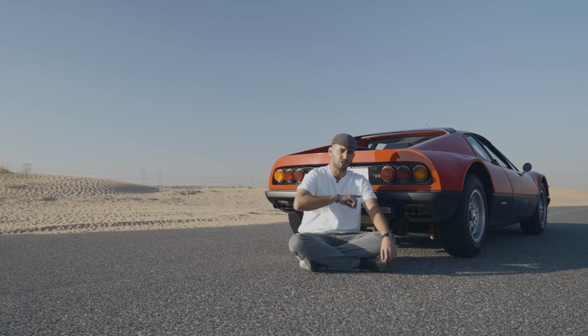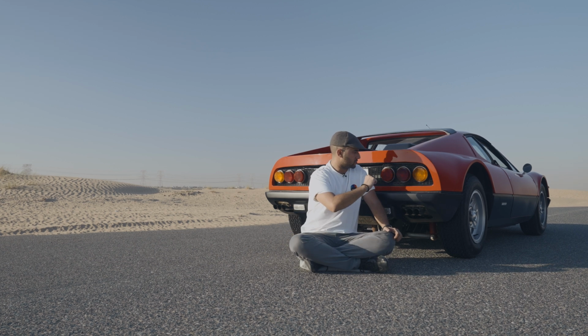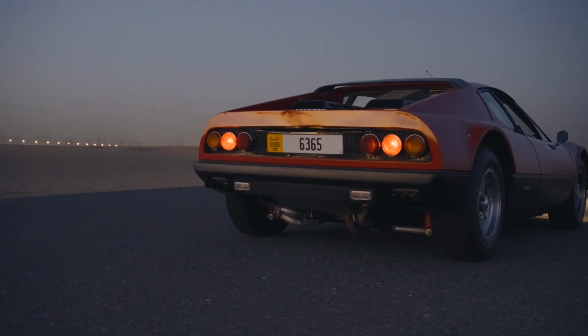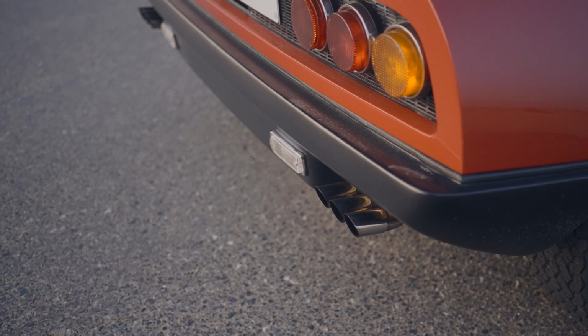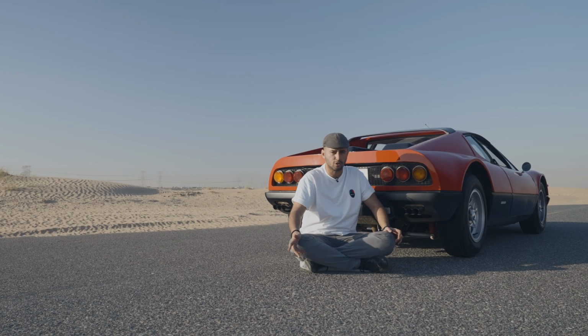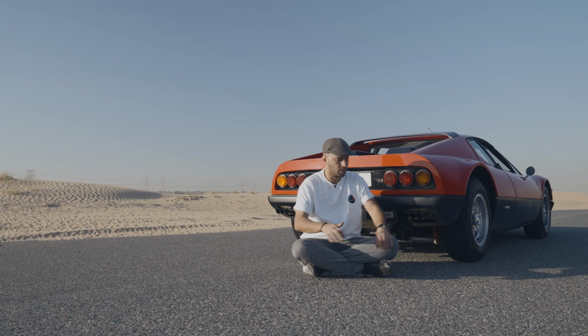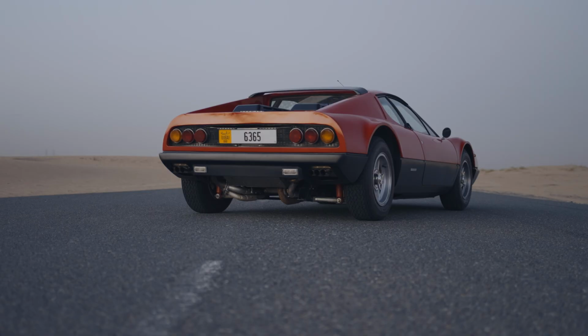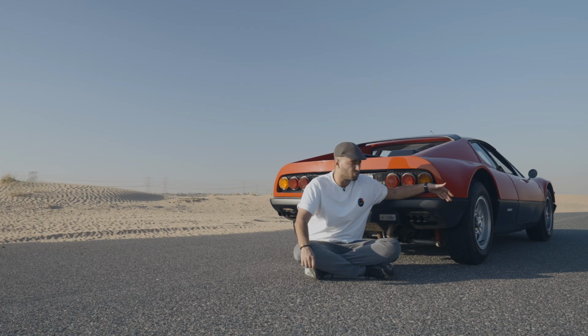Something else that distinguishes this car from its successors, the 512 BB and the BBi, is the triple lights on either side of the car. And the most noticeable part, triple exhausts. You've got 12 cylinders, you've got 6 exhausts, 1 exhaust per 2 cylinders. Was it necessary? I don't know. Is it cool? Yes.